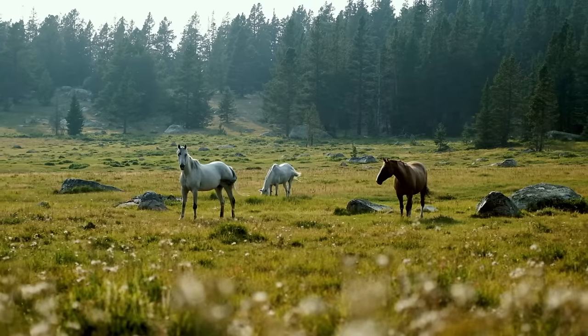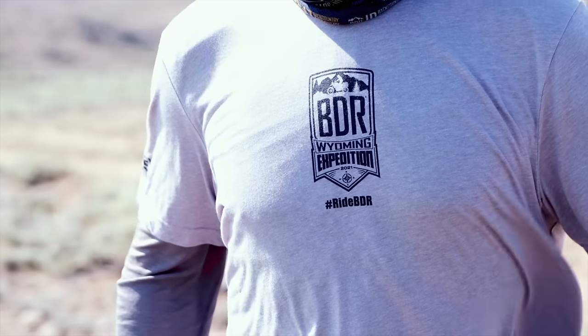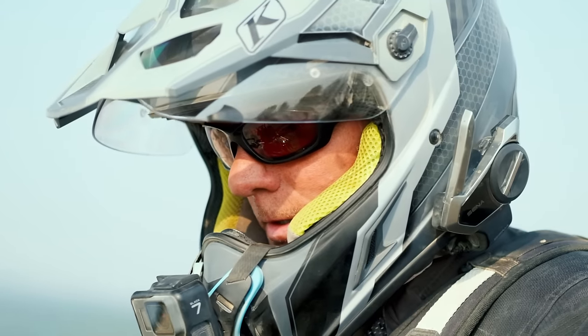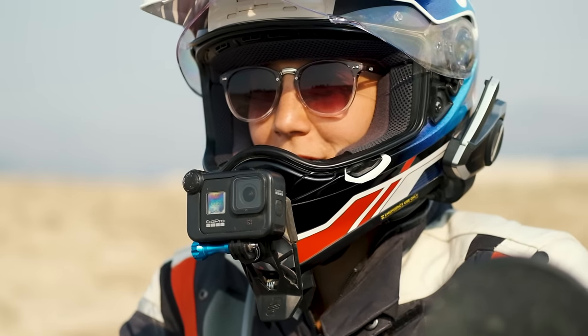It's one of my favorites, I think, just in terms of the camaraderie between the team, the landscapes that we went through. I had some expectations, but it actually surpassed my expectations. I think this one is gonna be a really special BDR. I mean, I'm tired, I'm exhausted. It was an amazing 8 days, and I wanna keep going.